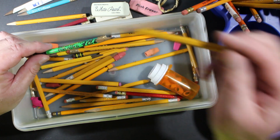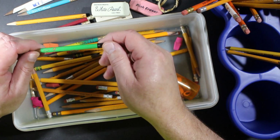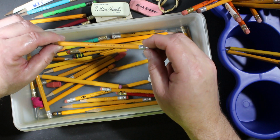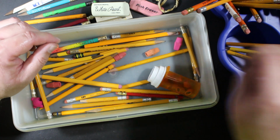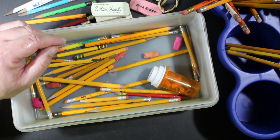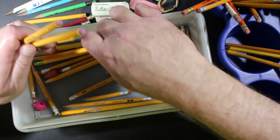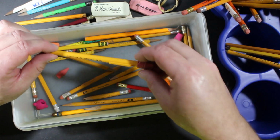Let's see. Here's another choice by Empire. Dare to resist drugs and violence. Boy, these have been through the mill. Here's a Dixon Trimline, number two. Okay. Another choice. I did a fairly recent review of choice pencils. I found a bunch of them at a thrift store. So you can search for that if you have any interest.